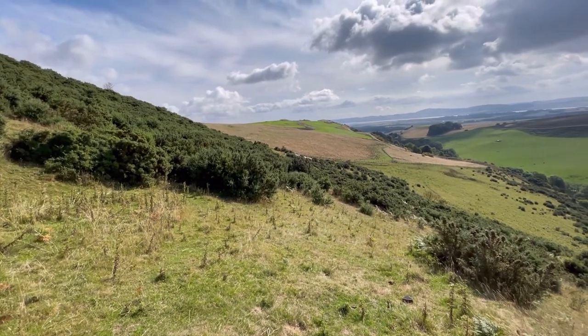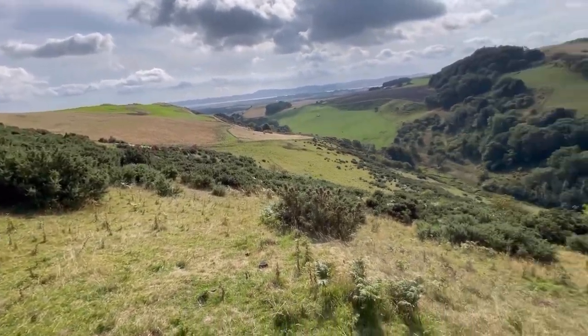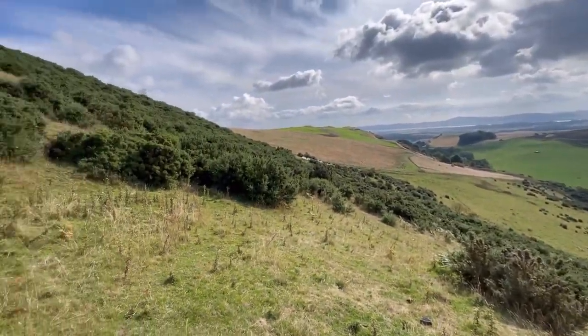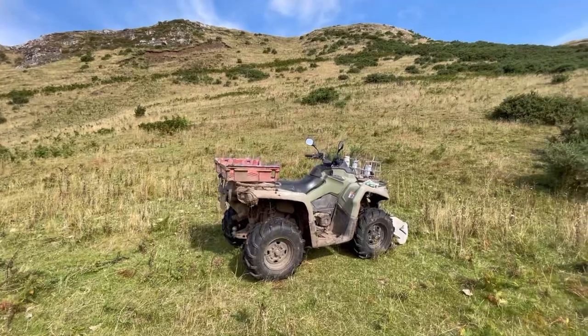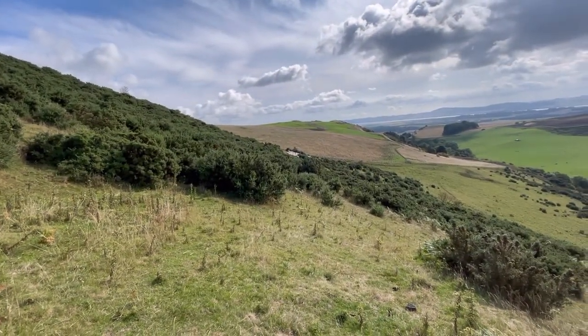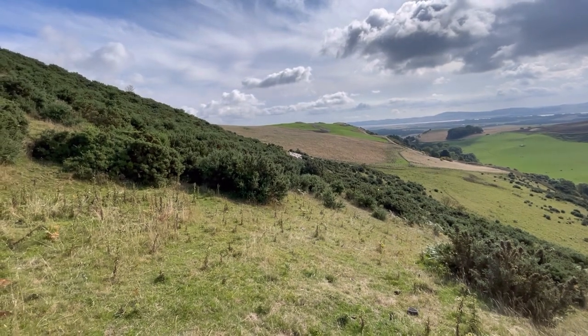And guys, what's happening here is Storm's just collected this part that's too steep for the bike to go down into. So we've stopped here, and you can see Storm's bringing this part of the herd in through this thick gorse.